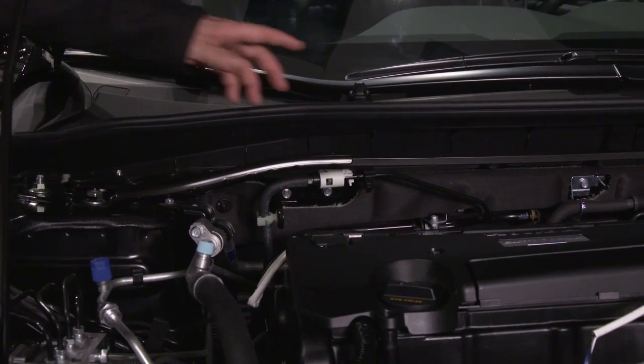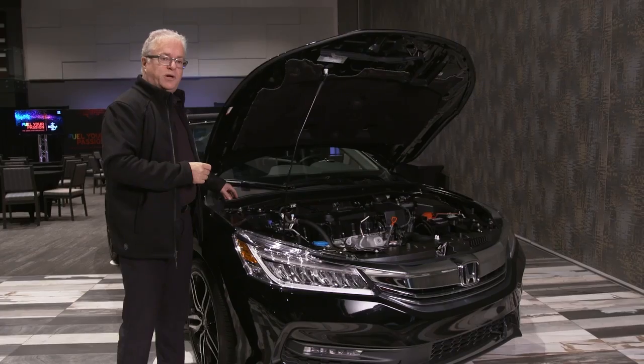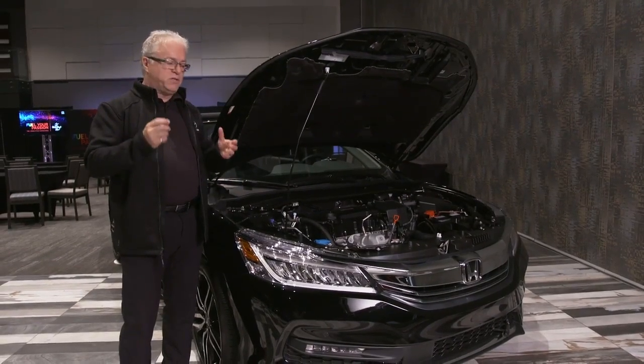From there, you'll notice they put in a strut tower brace, something we didn't have to do because our strut towers are tied into structure. That's one more advantage for our SkyActiv body.